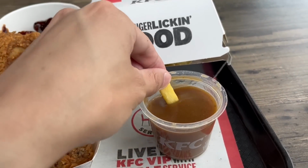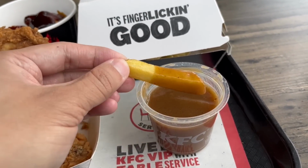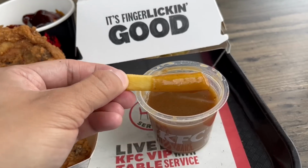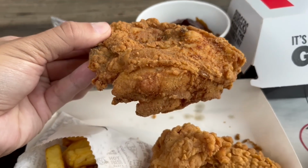But I think the chips are taken to the next level when you dip them in the gravy, which is a must, and when you do, they become delicious. Let's move on to the original recipe chicken.